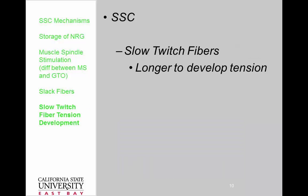And the final hypothesis of why the stretch shortening cycle works is some people believe that since the slow twitch fibers take longer to develop tension, this counter movement provides that time to engage these slow twitch fibers. Whether these last two play a huge role in it, aside from the muscle spindle reflex and the storage of energy, remains to be seen, but these are all hypotheses that are given to explain the stretch shortening cycle mechanism.